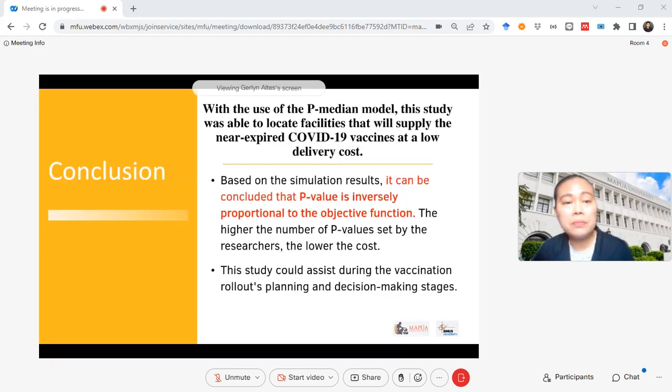And finally, as for the conclusion, based on the simulation results, it can be concluded that the p-value is inversely proportional to the objective function. And the higher the number of p-values set by the researchers, the lower the cost. And with the use of the p-median model, we were able to locate facilities that will supply the near-expired COVID-19 vaccines at low delivery cost. So this study would be helpful in assisting during vaccination rollout planning and decision-making stage.